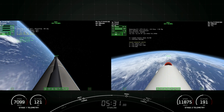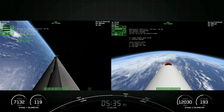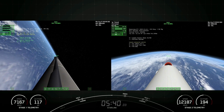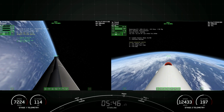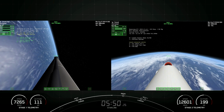And as I mentioned earlier, today's Starlink mission marks SpaceX's 244th mission overall and the 45th mission just this year. Coming up next in the mission is the entry burn on the first stage, which is the first of 2 burns it will go through in preparation for landing. We should see that stage 1 entry burn start in just under a minute from now.